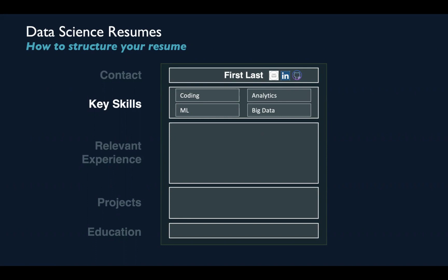My recommendation here is that you can put in a set of generic key skills that are absolutely important for data science. And then you can add or remove a couple of these bullets depending on the job posting, because sometimes companies might be looking for very specific skills, right? And try to break it down into smaller sections, such as programming, your analytics skills, ML skills, big data skills. And this will make it easy for the employers to read and understand, right?